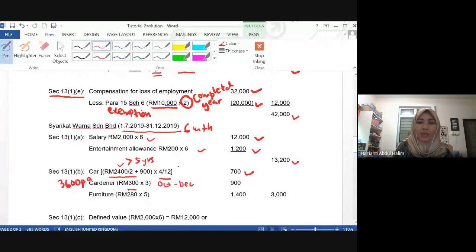Alright, and also furniture. Furniture 1 year how much? Furniture pun sama, sebab sekarang ni dia dapat tak sampai 1 year. So bila dia dapat benefit tak sampai 1 year, kita kena kira ikut bulan lah. Yes, so you either kira macam ni, or you kira terus 300, or you want to calculate 3,600 darab 3/12 pun boleh, you will get the same answer. Furniture setahun how much? Okay, 3360 untuk 1 year. So sekarang dia dapat 5 months sahaja.